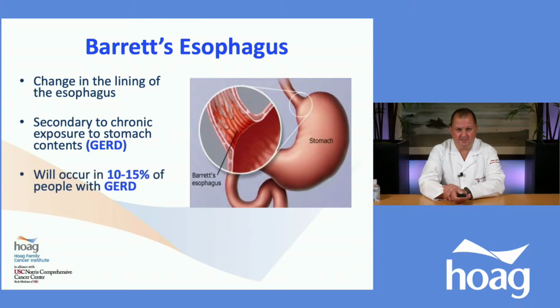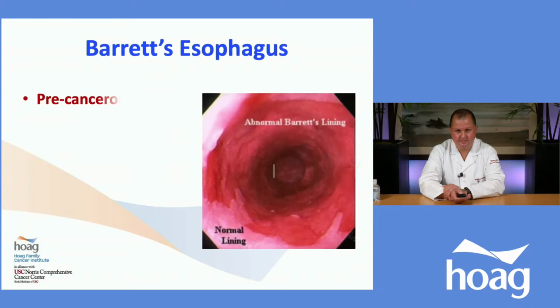It's a protective mechanism, and it's secondary to the chronic exposure of reflux. It's estimated about 15% of patients with long-standing reflux will develop Barrett's esophagus. It is more common in males. And unfortunately, it is a precancerous lesion.